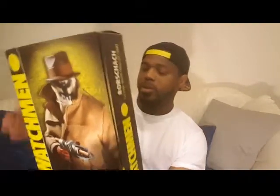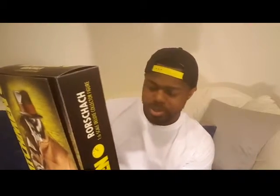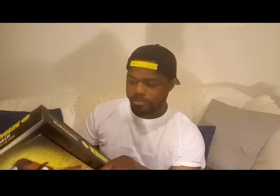Rorschach is a pretty badass character from Watchmen. I also saw the Comedian, and I saw Dr. Manhattan at the Toy Man show, and he was only $25. When I asked why, they said his penis was missing. So I said, okay, probably won't be getting him anyway, because all he comes with is a suit and a Speedo. But yeah, I'm definitely going to be getting the Comedian.